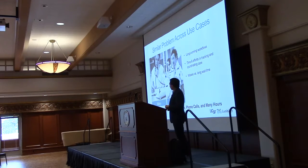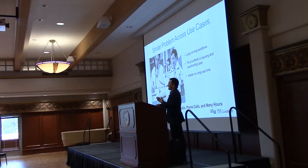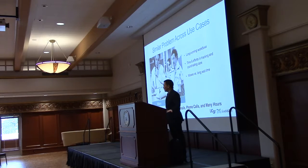So they are struggling with the misses versus wait time. What do I mean by that? Well, when you have to do so much work to make sure that you do every single thing for every patient, that takes away from their patient care. And if you overdo that, then you have only so much time for the patients. That results in long wait time. So the next time somebody calls up, you're going to be like, the next available appointment is 4 months out.